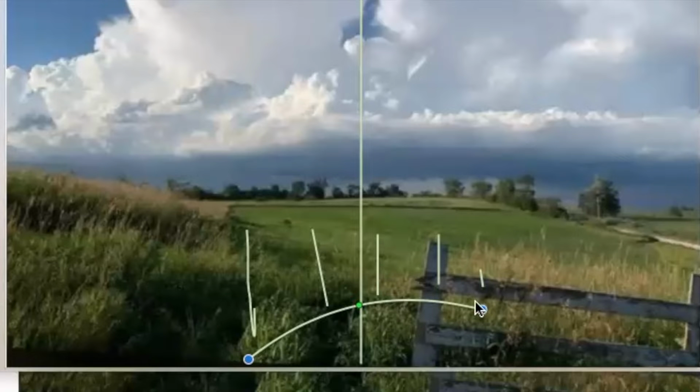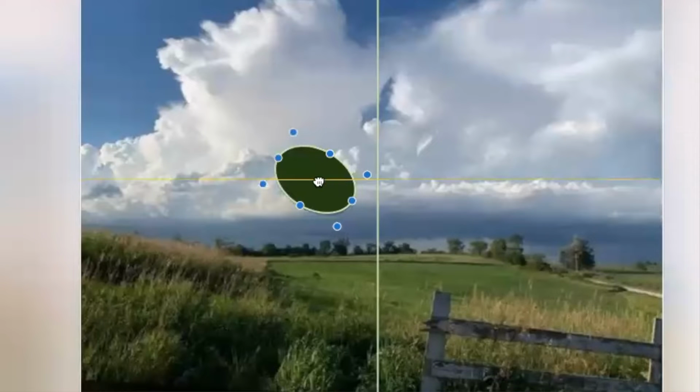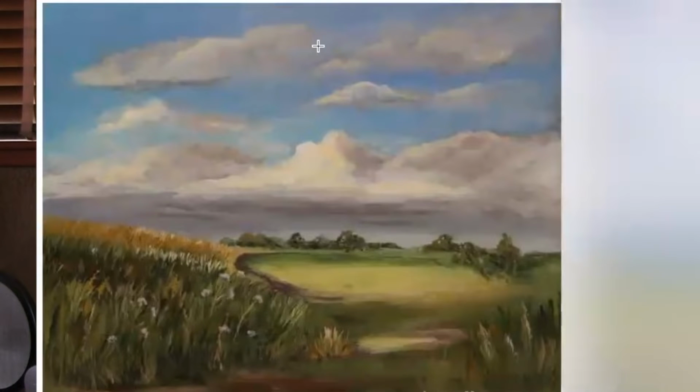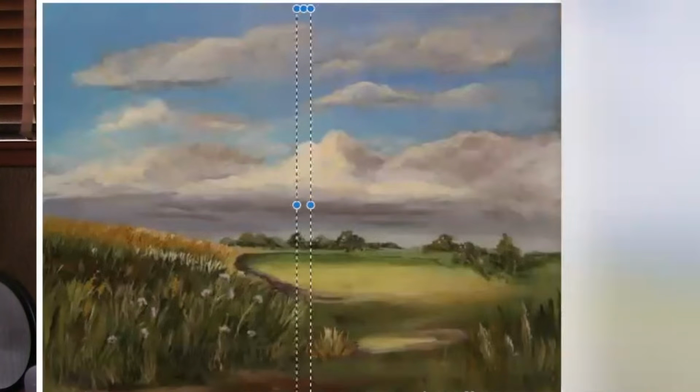So, all right. The next thing that we have is that we cut the painting into two. And you said that this is your center focal point area, right? Again, if we go straight through, that line is still in the middle of the painting a little bit.